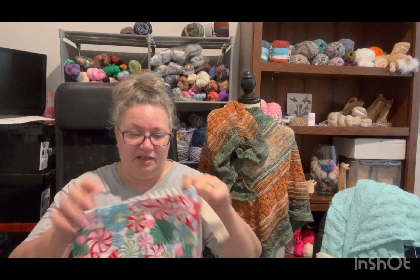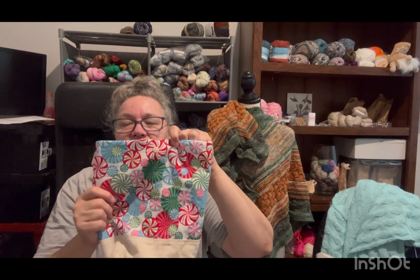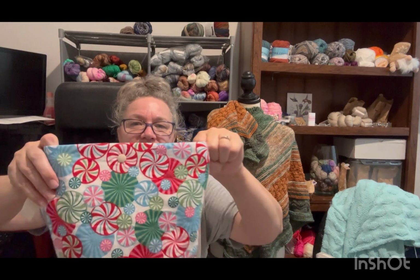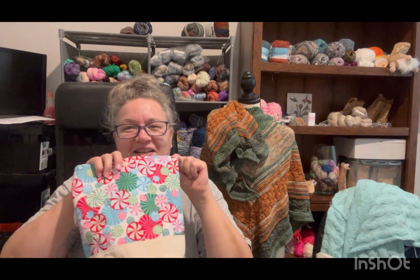Now my next one is actually going to be for my husband. And I'm going to use this bag here. This bag is from Christy Archer Designs. She makes project bags every now and then. I liked how long it was. I got it only because of the colors. It was more of a Christmassy, but I just thought that the colors would be kind of fun. It is a snap closure, which I really love. There is a pocket on the inside, and it actually has her logo on it.